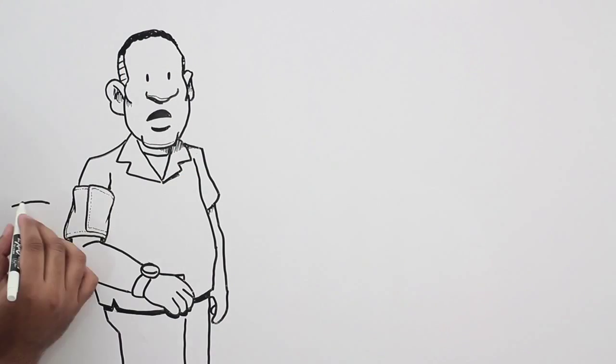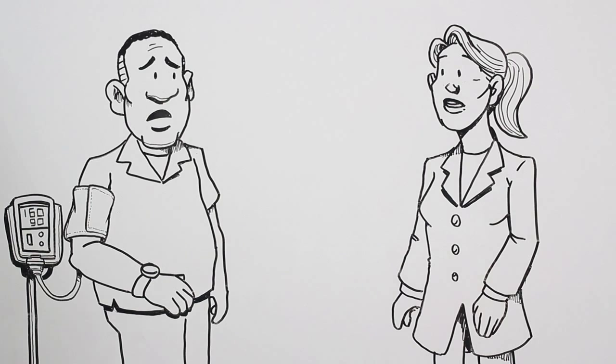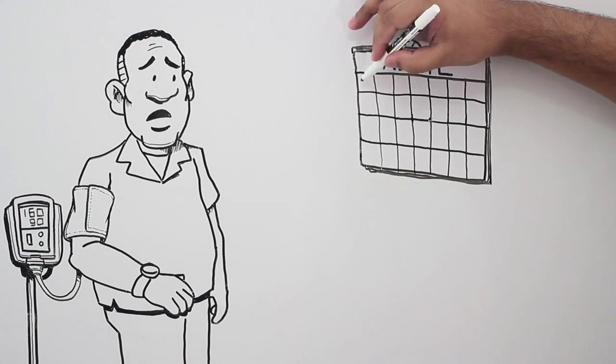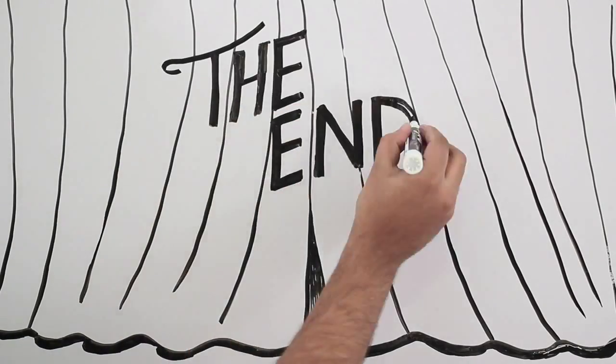This is Anthony. Anthony has high blood pressure. And here's Dr. Anderson, Anthony's doctor. She prescribes Anthony medication A to help lower his high blood pressure. Anthony takes medication A, and over the next few weeks, his blood pressure numbers go down. The end.